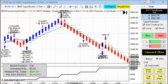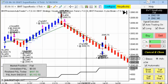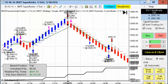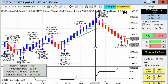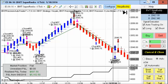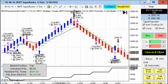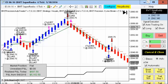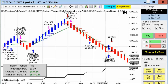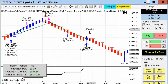Next up is the E-mini S&P on the Super Renko 6 tick, and this is using the line break algorithm. And this had actually 7 winners and a couple of losers here, and just shy of its goal of 750. So probably some slippage on the end. Also taking the trade right at a little bit before 2 and then dropping strongly, and then having a sharp drop here.